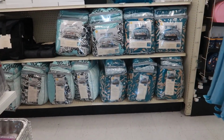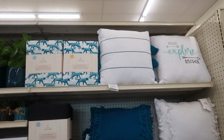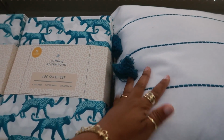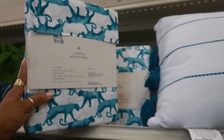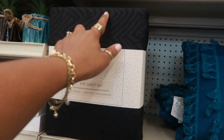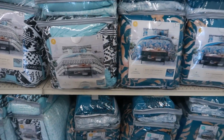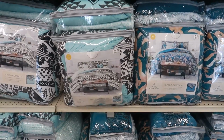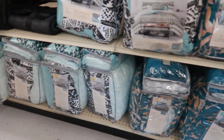And it looks like they have a new collection right here with all this turquoise. Look at those sheets, Jungle Adventure. That's a queen. I knew them pillows was gonna fall, $22. That's really cute, I like the color. You can get this one, it has the zebra stripes on it. Ten piece comforter set for $50. What size is that? That's a queen. And I do see king down at the bottom.